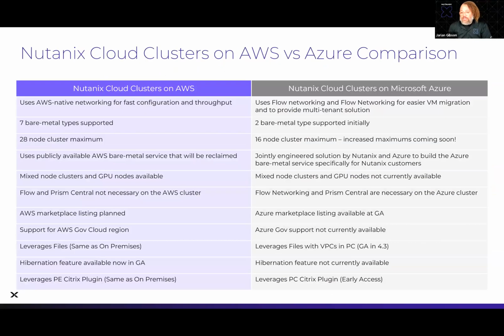So if you want to look at the comparison between Azure and AWS, which I did fix this slide, it's 28 in both. There's 7 in AWS, 2 in Azure. It was a jointly engineered solution between Microsoft and Nutanix for Azure. AWS, we went with their bare metal service. We have mixed node types in GPU in AWS. It's not there in Azure yet.